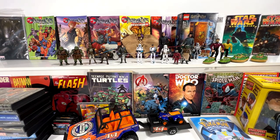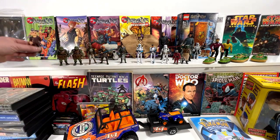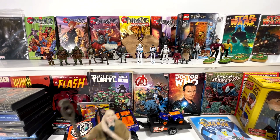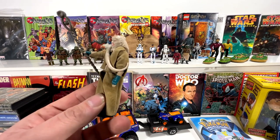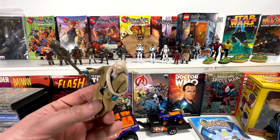There's a Reese. No weapon, but in nice condition. And a very angry looking Bib Fortuna. This one's also in really nice condition from what I can see, apart from just a tiny little pinky coloured mark on his sleeve there.